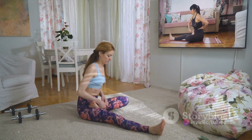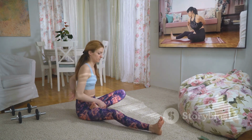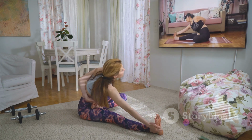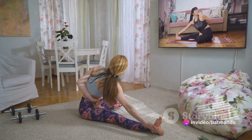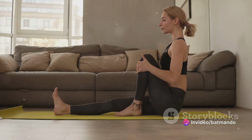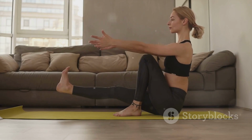But you might be thinking, I don't have the budget for a gym membership or fancy equipment. Well, the good news is, you don't need them to stay active. There are so many budget-friendly ways to exercise. Yoga, for instance, only requires a mat and some free online tutorials.